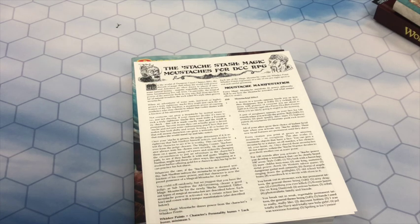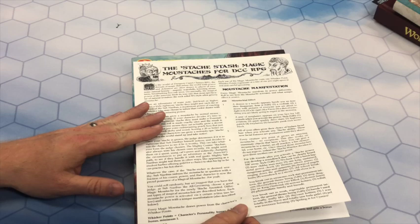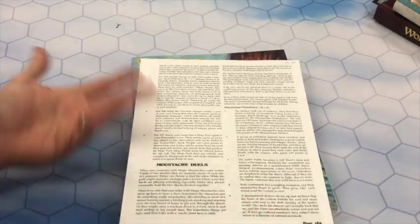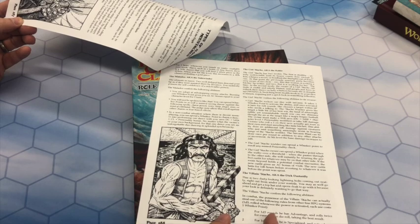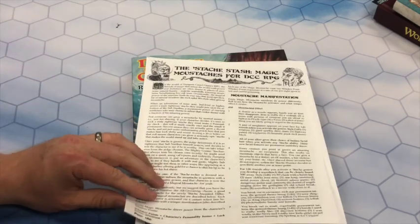This is actually an excerpt from the Dungeon Crawl Classics Annual. I printed this out because I've got the PDF. And this is 4 pages of random tables and rules for mustache duels and the specific special magical abilities of different types of mustaches. There's several here.